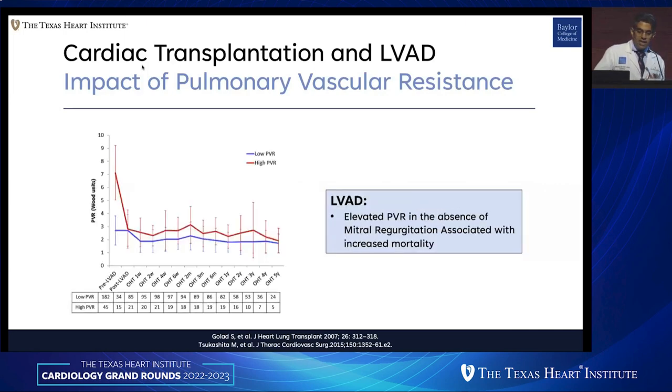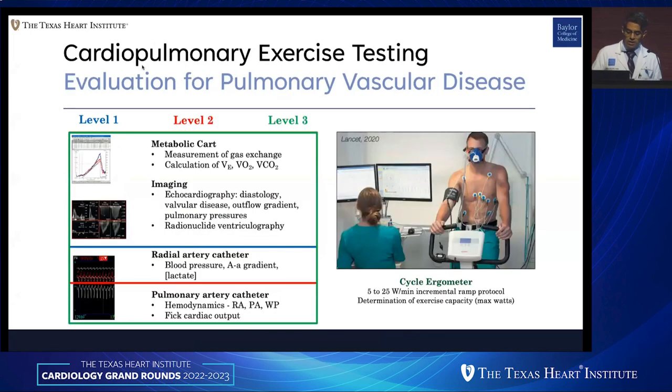In addition to that, with left ventricular assist devices, we've shown in our database that in those patients who have elevated pulmonary vascular resistance, what really drives adverse outcomes are those patients who have elevated PVRs in the absence of mitral regurgitation. Typically, we'll look for a normalization over the subsequent 3 to 6 months. But I think in our subgroup here, an elevated PVR in the absence of MR was associated with mortality.